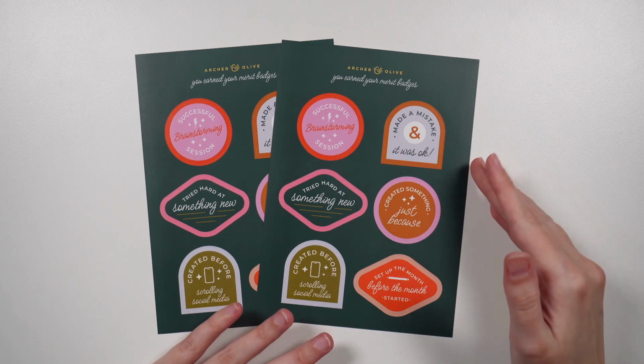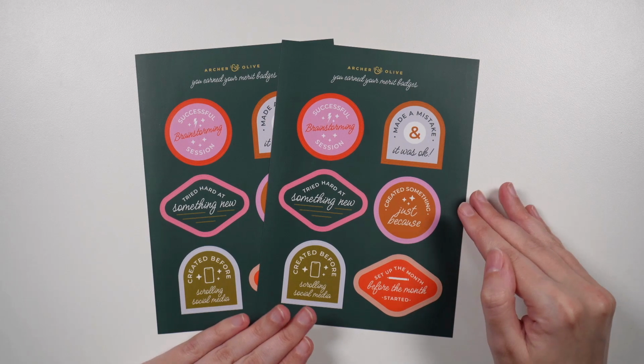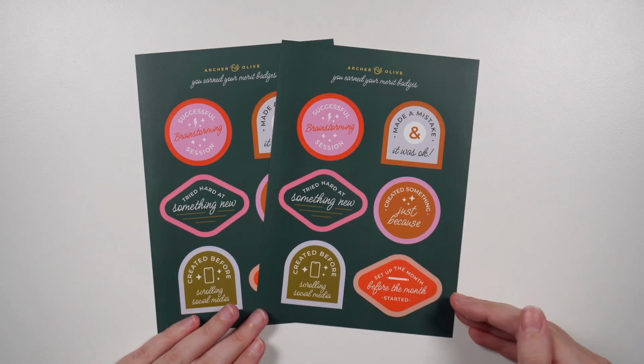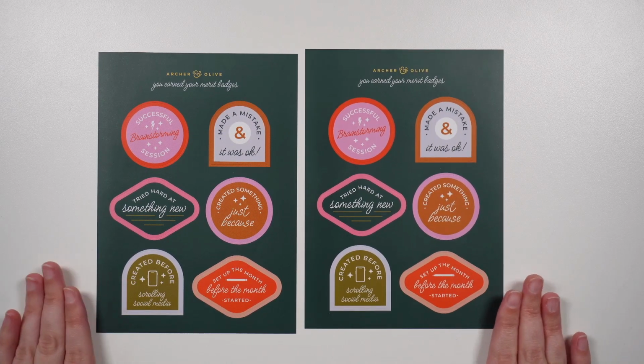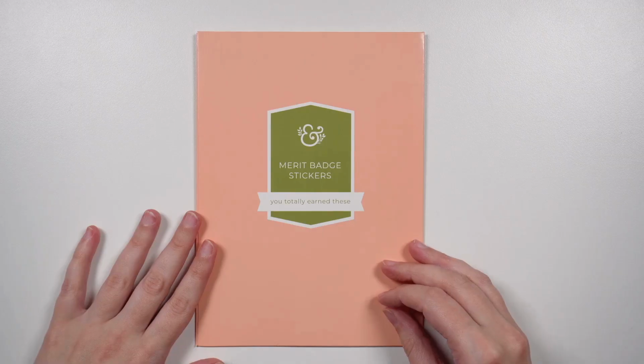So you could kind of use them for decoration on either a monthly setup or a weekly setup. Or honestly, if I was still a teacher, I would probably be inclined to use these for my students. Of course, I only have 2 of each, so I'd have to be quite selective with who I gave them to. I'd love to hear about how you would plan on using these stickers, so let me know in the comments below.